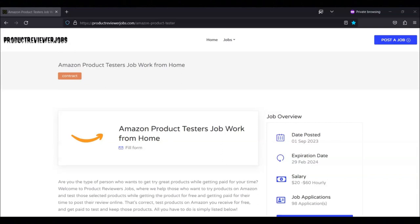So the way that this process works is that first, they're gonna pay you to purchase products that they want for you to purchase on Amazon. And then after you receive the product, you're gonna write a review on it. And then after you post your review, you will be paid. This company pays you through PayPal, so you must have a PayPal account to get paid by them. According to this company, you could be paid anywhere between $20 to $60 per product that you review.